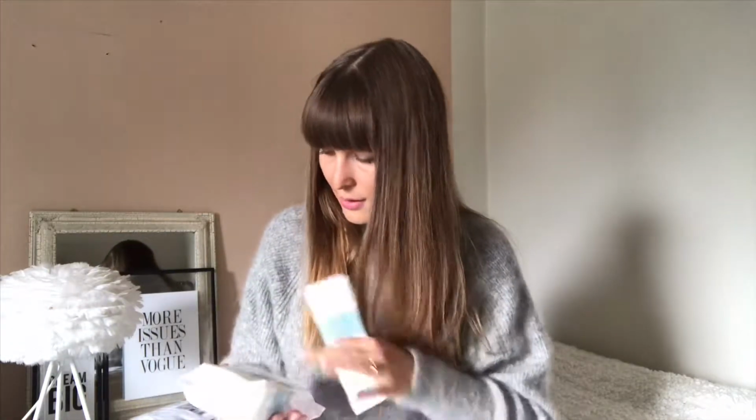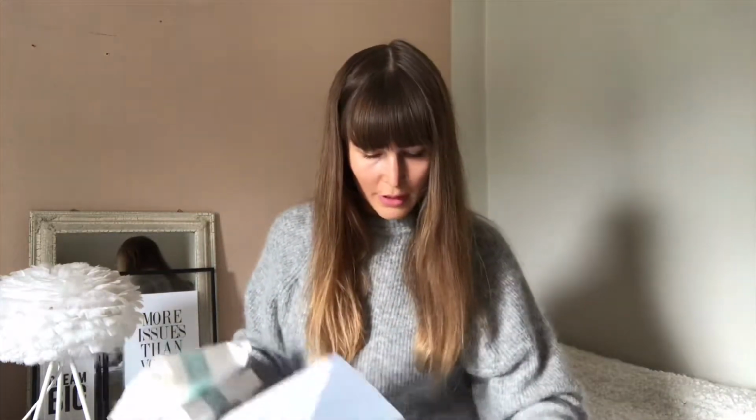What is this? Oh, this is actually cleansing wipes as well. Can't wait to try out this as well. Oh yeah, and then it's like a little bit of press material that they sent with the product. So I'm definitely going to read more about that before I use it.